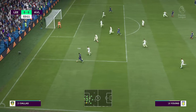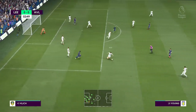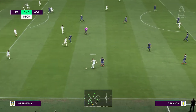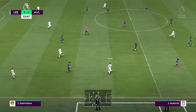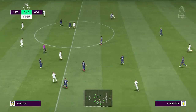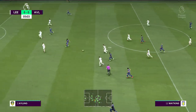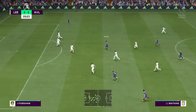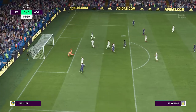Young. And a tidy tackle. Klik. Retaining possession proving difficult. Now a decent position. And Cash with it. Happy to take on the shot.